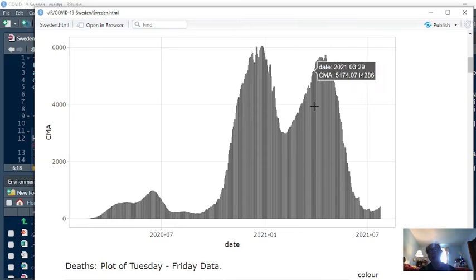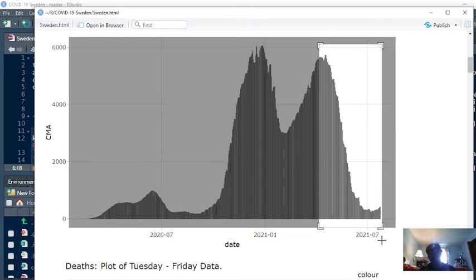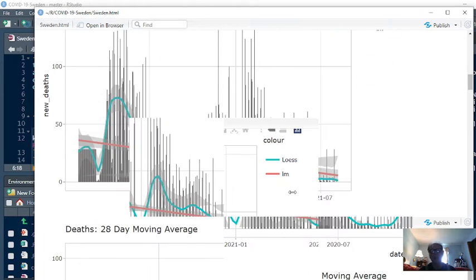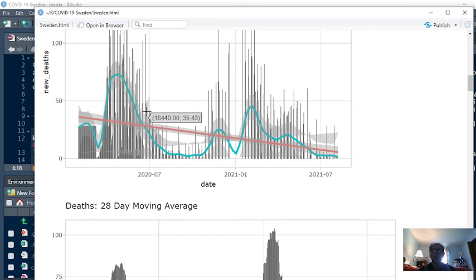Okay, but if we look at the 28-day moving average, each one of these bars is the average for the previous 28 days. You can see for the 28-day period ending 7/24, you were averaging 428 cases per day. If we look over here, it does look as if deaths are continuing to decline, from all the way up here, all the way down to here.